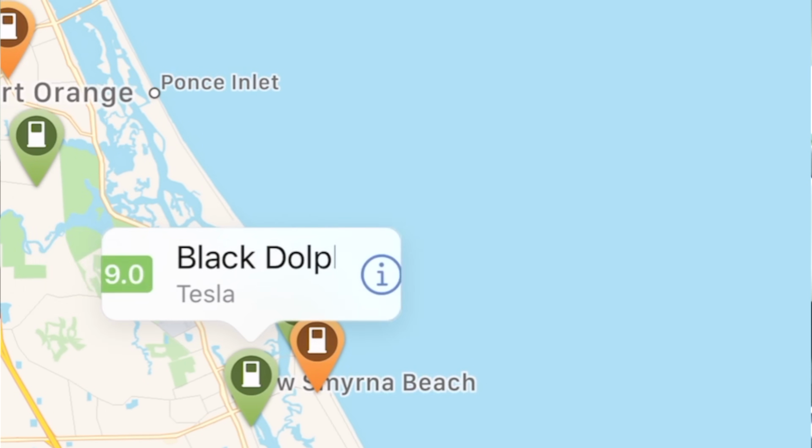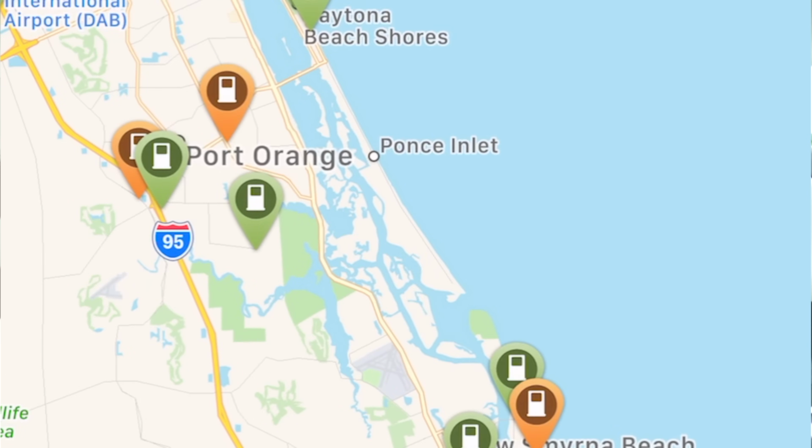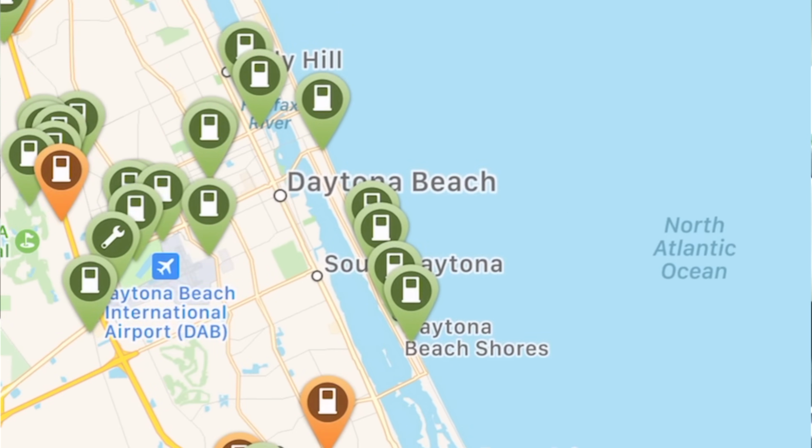Also keep in mind, there could be some near shopping areas. So if you go to the movies, you could charge your vehicle. There could be one at your hotel that you're thinking about staying at. So it's not just Tesla chargers that you're limited to. There's tons of other ones that you can use with certain adapters. So just keep that in mind as well if you're looking at being a Tesla owner.